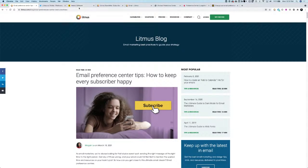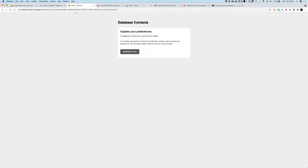The first one, though, I hate to pick on anybody in particular, but this one I opened up from an email that I get from a software company. They make some JavaScript frameworks. But when you click on the update preferences button in their email, this is what you see, which is that default experience from MailChimp. MailChimp's a great service. They're not doing anything wrong here.